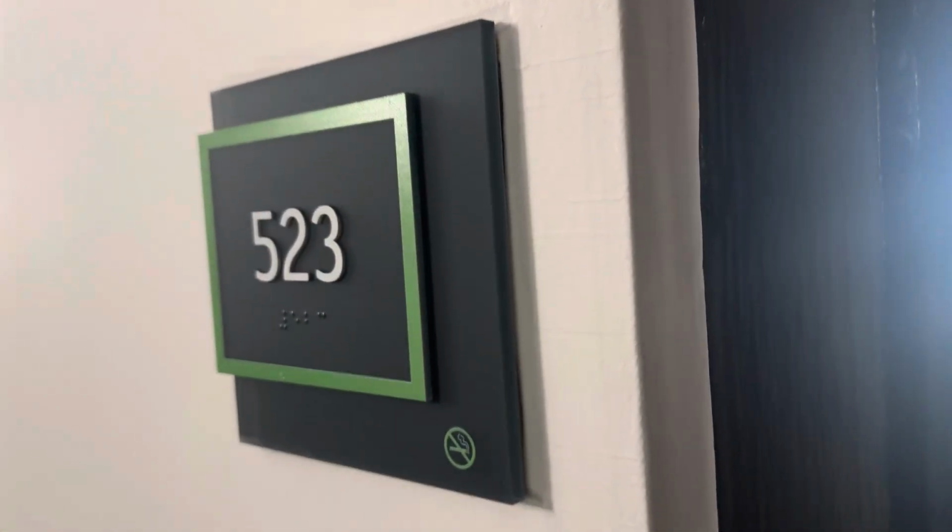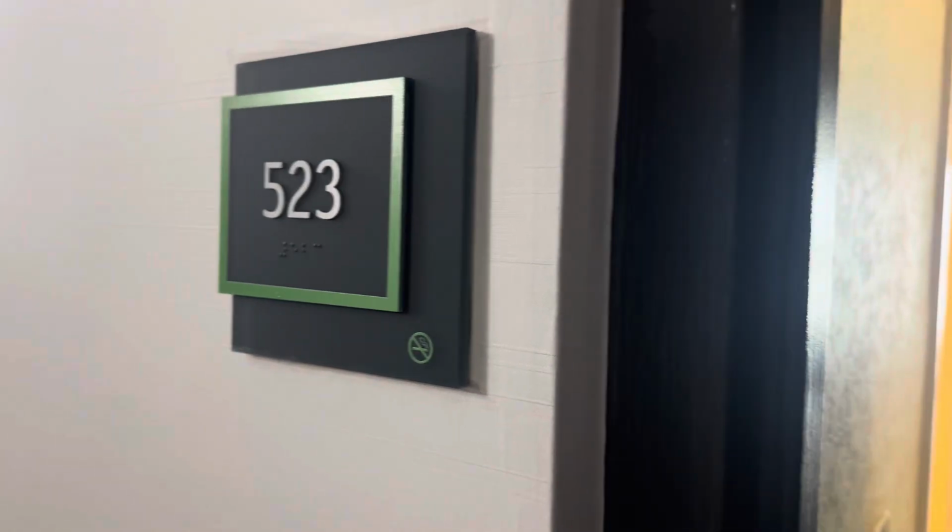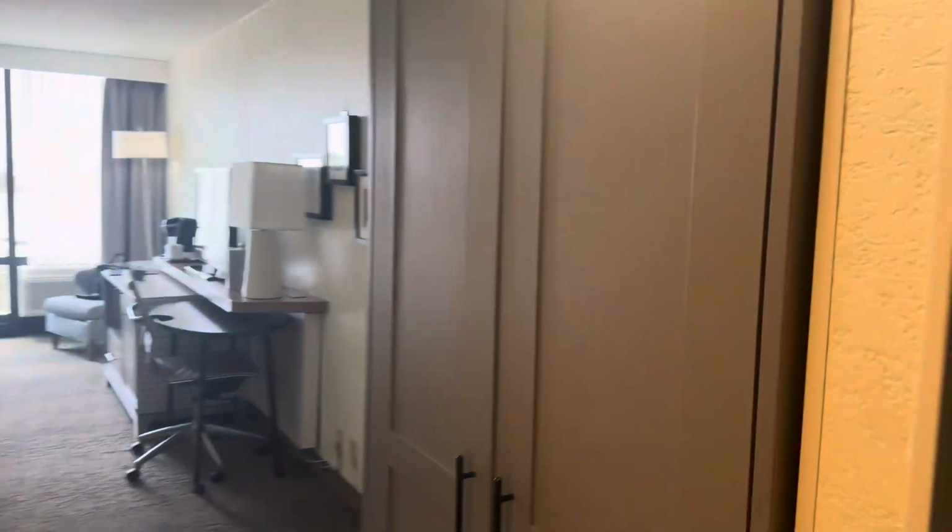Hi guys, we're at the Holiday Inn at Miami Airport. And here's a quick room tour of the room with 2 beds in it. You come in to the right.